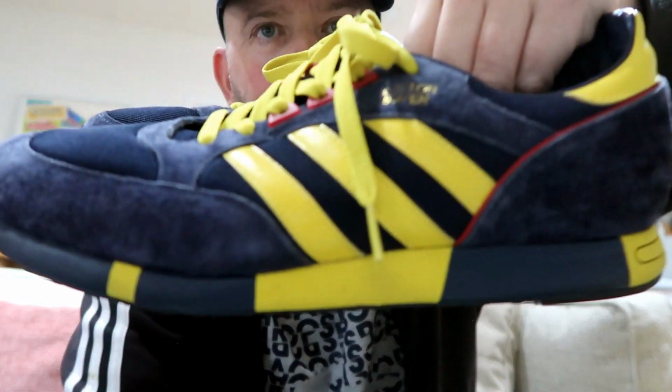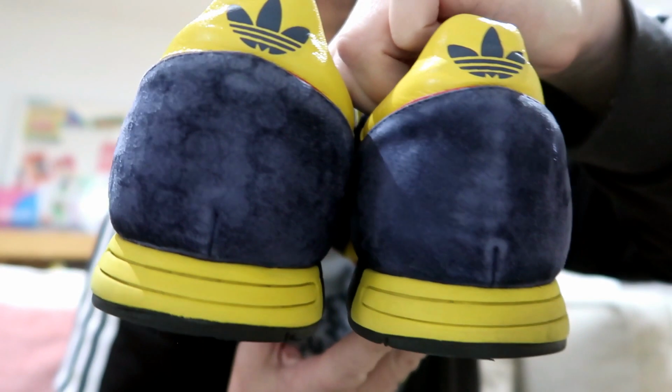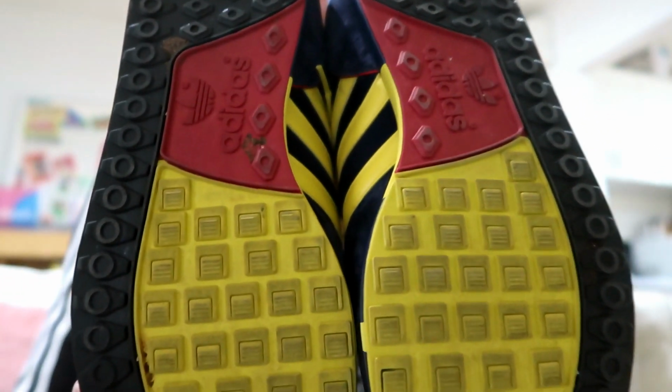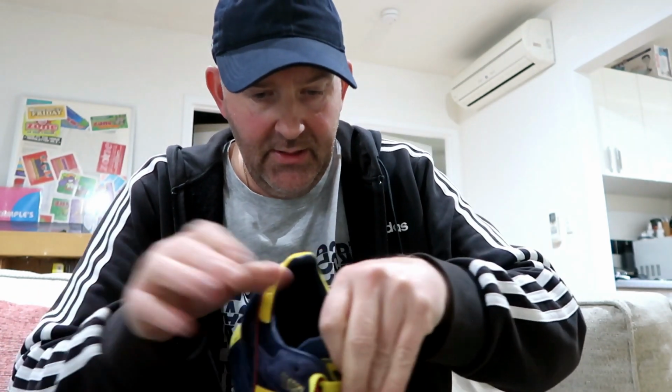Boston Super. Pre-worn, but they're in good nick and all. Not much wear to the soles, if any. I do love a Boston Super, especially that colourway. My favourite one of the lot. Right.